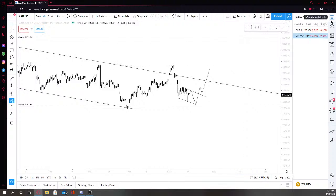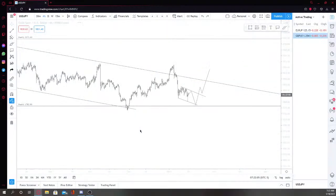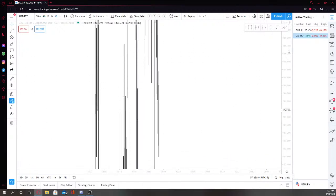Okay, what's another pair that... okay. So last week, I don't know if it was last week or the week before, but I sent out a message saying there's a really good move on dollar yen that I was looking for. And at least it looks like it started. Let's clear everything on that. Let's go to the monthly.